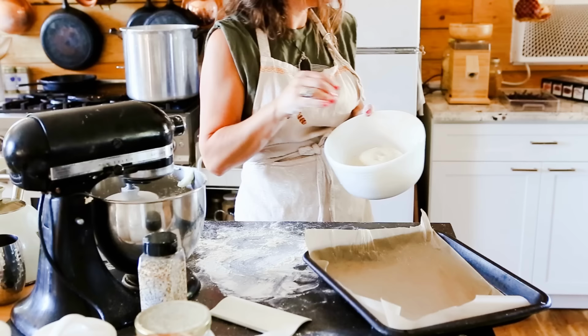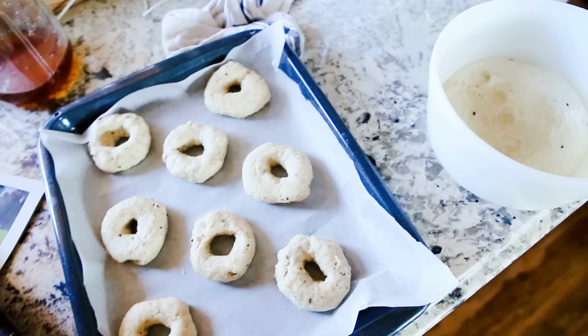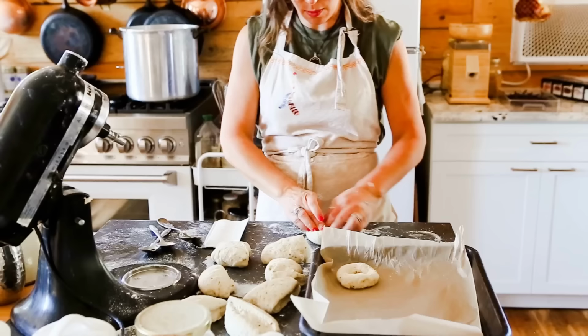That is something I forgot to mention earlier. You want to pull it out of the fridge in plenty of time to get it to rise because it takes a long time to warm up to room temperature, and then it doesn't start rising until it does warm up to room temperature and slightly above actually.